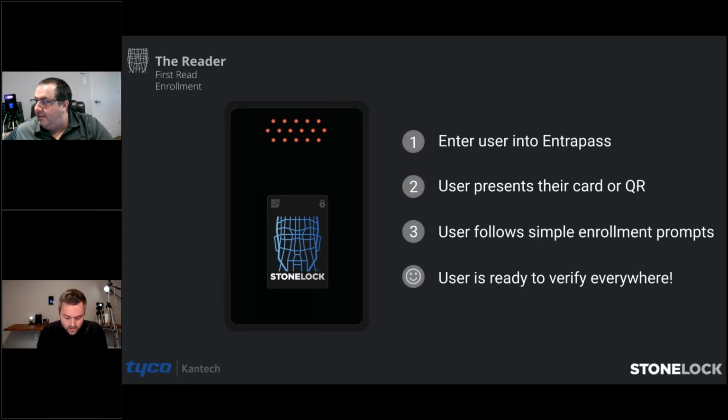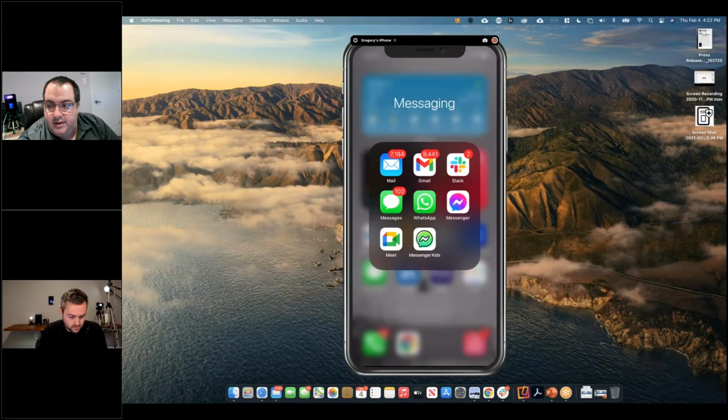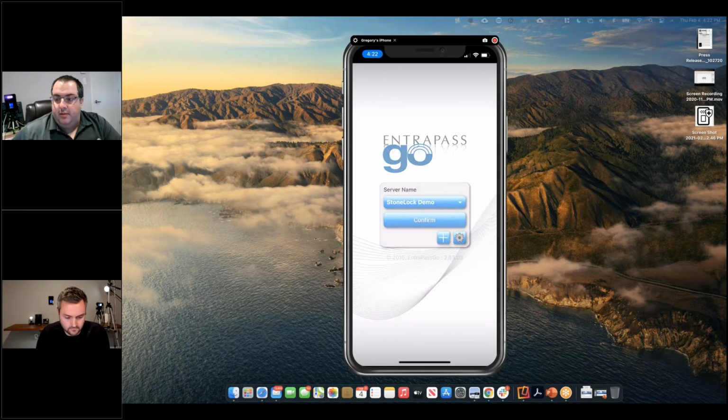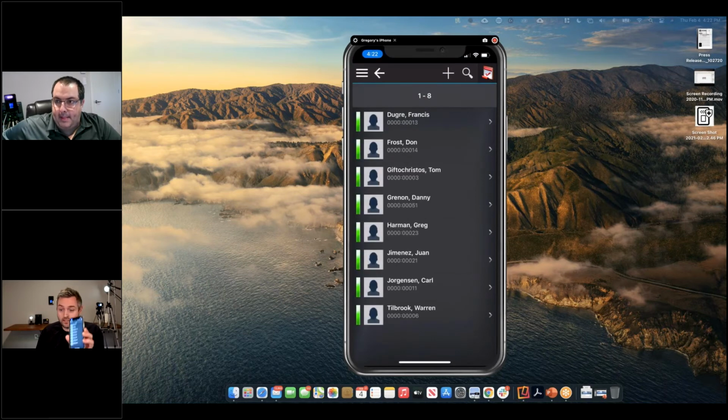Before we do that, let me show you what it looks like. Jump over here. So StoneLock does have an interface, like you said, right? Yes. But a lot of it is running through EntraPass, as you're going to see. Most of the demo will be EntraPass, right? Yeah, cool. So when we do typical demos, we're just showing EntraPass. And if you guys haven't seen this, if you're new to Kantech, the EntraPass Go app makes managing your access control system really simple.